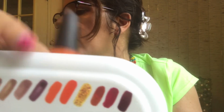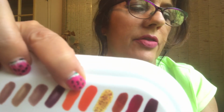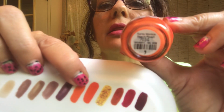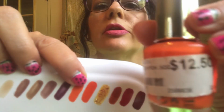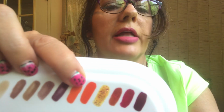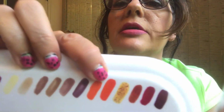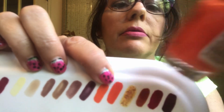Then next I have a more reddish orange. Very similar. It's in the Infinite Shine 2, but this is more of a red orange. And this is Santa Monica Beach Peach. Of course I had to get that because I used to go to Santa Monica Beach and Santa Monica College. This one is $12.50, but I got it on clearance for $5.97 at Ulta. So that is a more red orange than the previous one, Santa Monica Beach Peach. Absolutely love that. So fun.